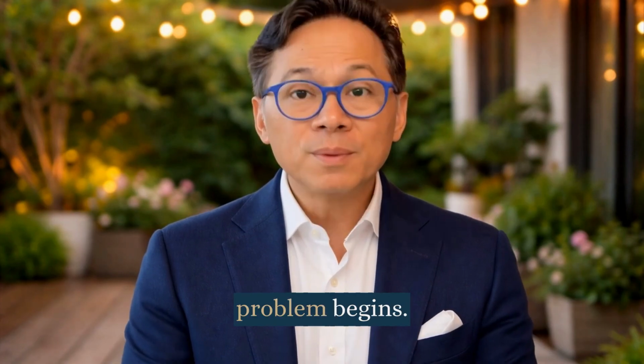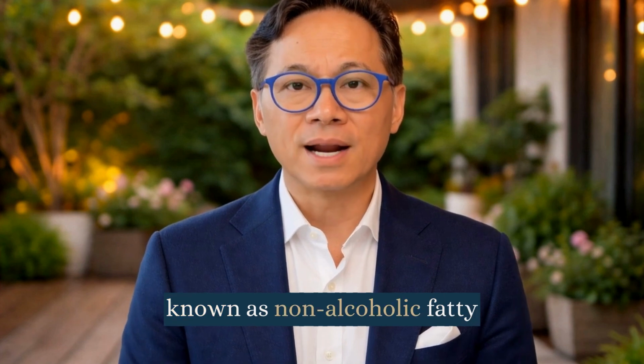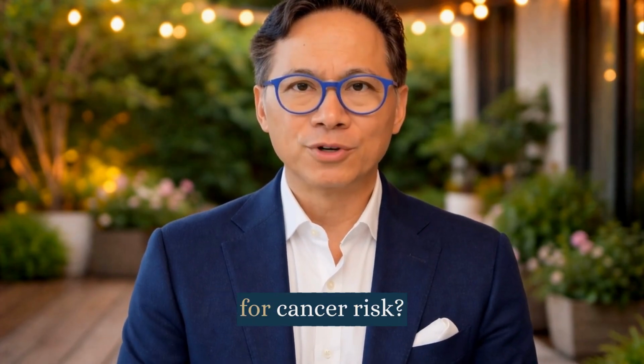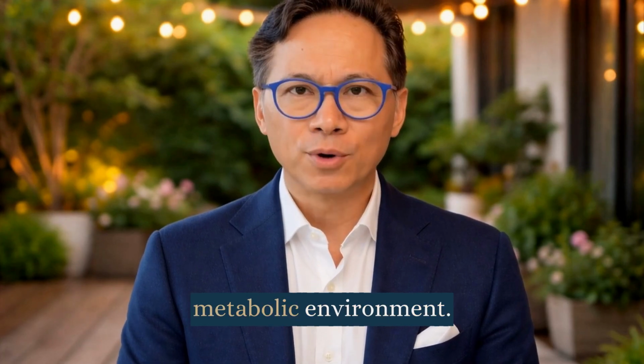Now here's where the problem begins. That fat doesn't just disappear. It accumulates inside the liver, leading to a condition known as non-alcoholic fatty liver disease. And this is incredibly common, even in people who don't drink alcohol. Why does this matter for cancer risk? Because a fatty, stressed liver changes your entire metabolic environment.